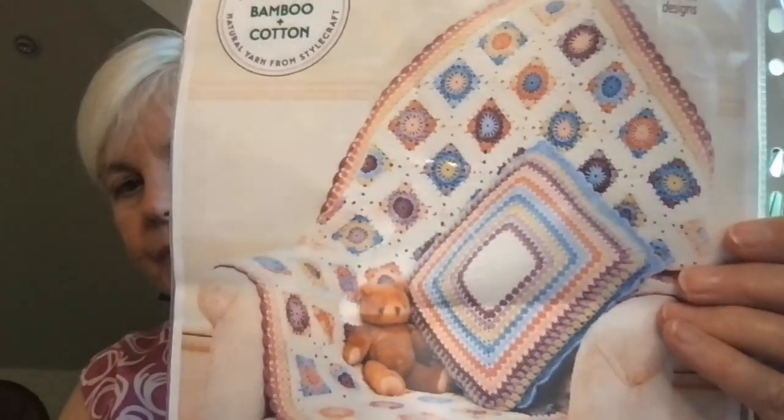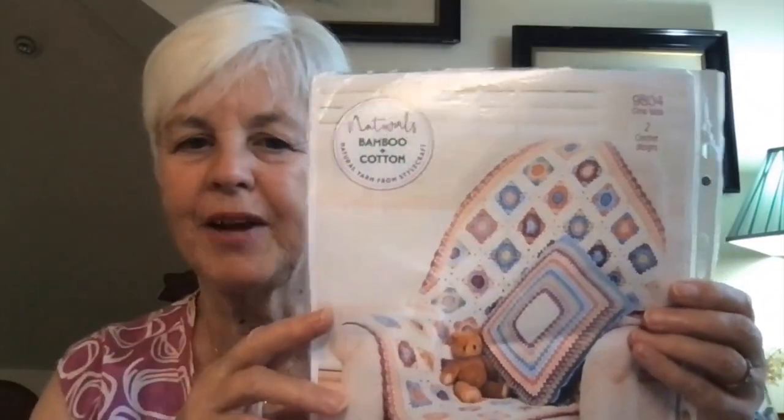When she went to Ali Pali last autumn, she saw this blanket in real life, and she really fell in love with it. The colours that they did it, she just fell in love with. It's not a typical granny square. It's a blanket and cushion in naturals, bamboo and cotton, which is the softest yarn, and doesn't split. It's really beautiful. So she's doing that. Each square measures 3¾, which hers does. She's had to adjust the crochet hook. It says 3½, but she's adjusted it to 3.